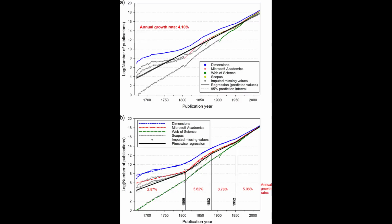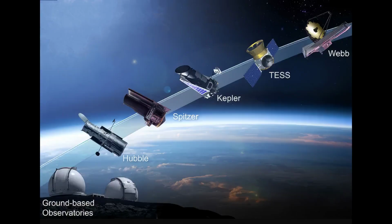6. Timing in a competitive landscape. The Xuntian's launch is strategically timed to coincide with the expected launch of NASA's Nancy Grace Roman Space Telescope in 2027. This juxtaposition creates a competitive landscape, but it also opens the door for simultaneous advancements in space observation techniques.